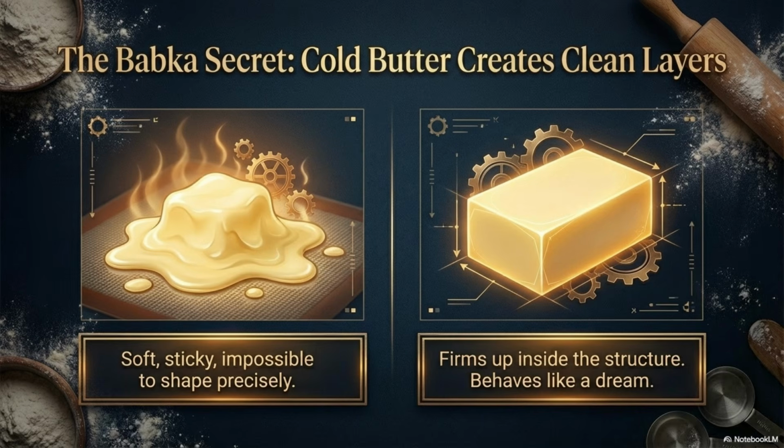The babka secret. This slide is the reason I built this entire lesson around the babka bake-along we're doing this Saturday. Room temperature enriched dough is soft and sticky, impossible to shape precisely. You try to roll it out and it sticks to everything. The filling smears. The layers blur together.